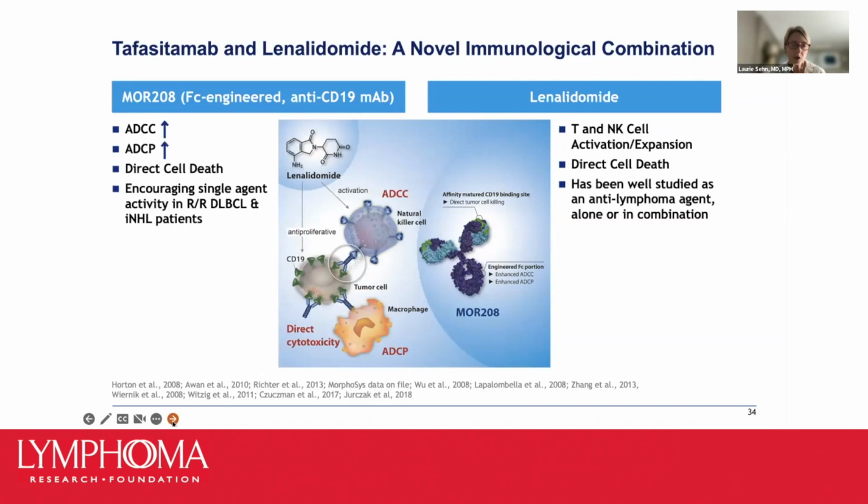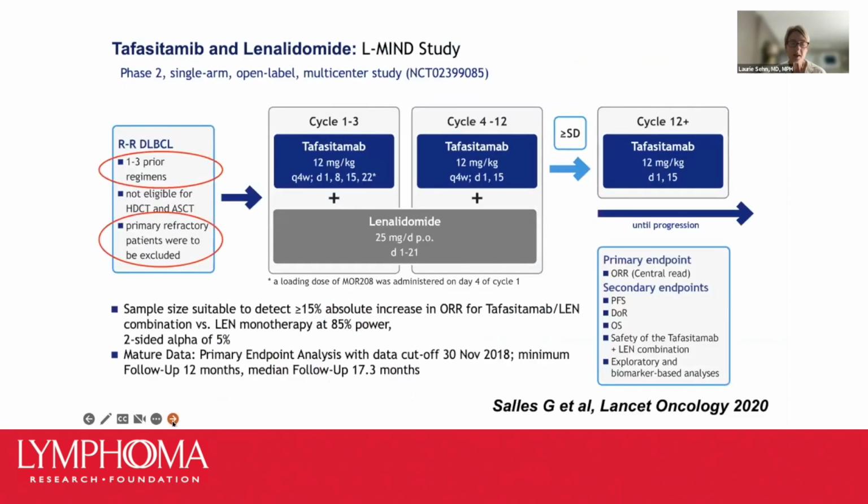Here, the antibody is targeting the marker on the cell that is actually the same marker that CAR T-cell therapy targets, called CD19. In this combination treatment, it was combined with a pill medicine called lenalidomide, which has been available for some time now and used for other kinds of B-cell cancers. And in this combination of the tafasitamab and lenalidomide, it was designed to really corral the immune system and target the immune system around the diffuse large B-cell lymphoma.